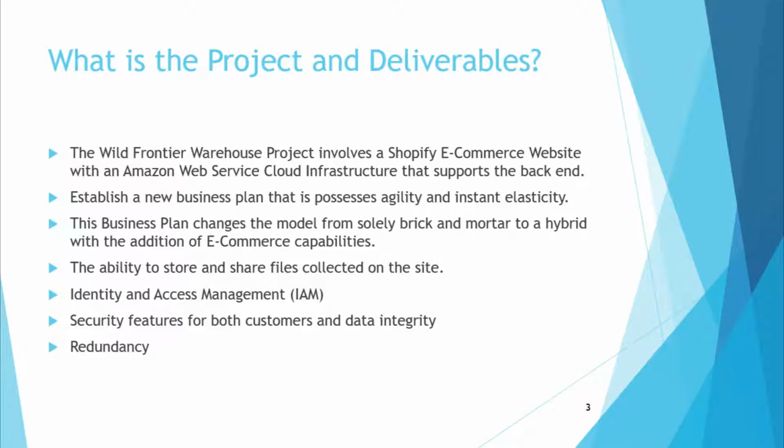The ability to store files and share files collected on the site. Here all of the data will be stored using an AWS cloud environment and by using the Microsoft SQL instances for a smoother transfer of the data without the difficulty of data loss or incorrect data transfer.